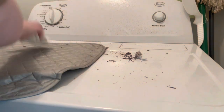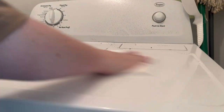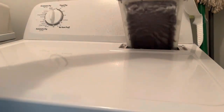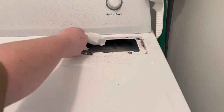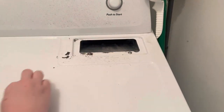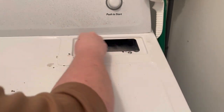And then I moved on to this dryer, which was covered in lint. I should have taken out the lint trap in the beginning, but as you'll see in a minute, I'm going to take it out after I had already wiped everything down, but it's fine. I'm going to wipe the inside of the lint trap, and it was extremely dirty, just collected lint and dirt and dust. So I'm just going to be giving the dryer a good wipe down.